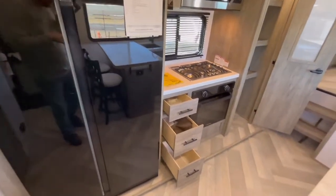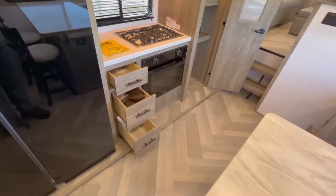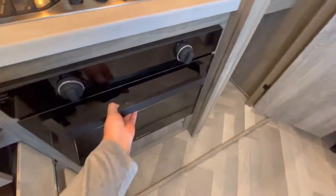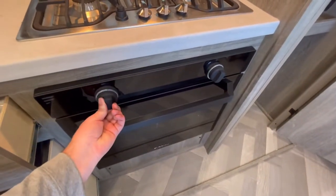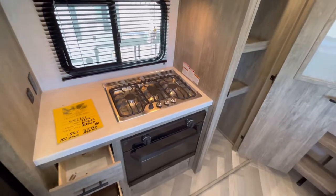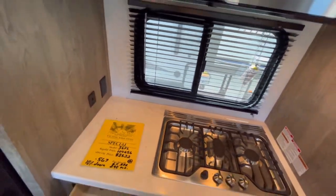As we come over here, you're going to have your three full extension plywood box ball bearing guided drawers. You've got the upgraded Furrion oven. So a larger oven there that does have a light in it, and the knobs will light up if you turn it on, as you can see right there. You've got a three burner cooktop. Good space over here next to it. You're going to have USB ports and 110 volt outlets there.